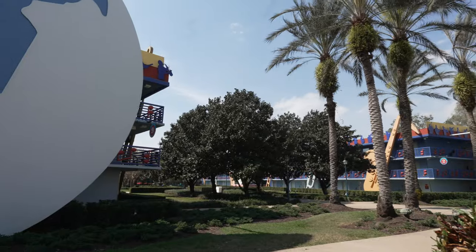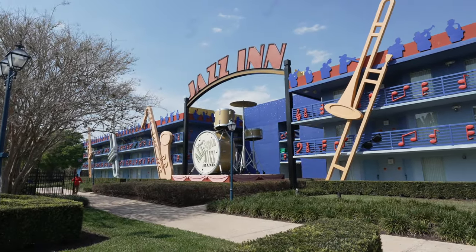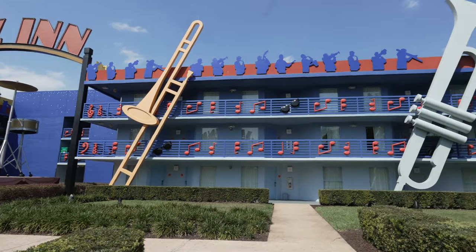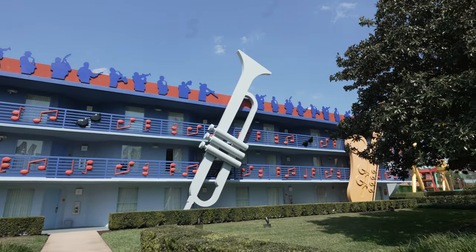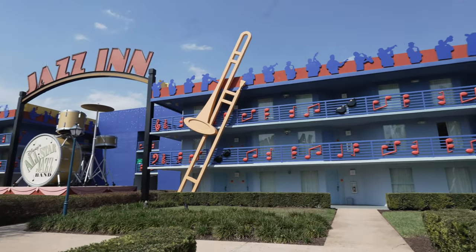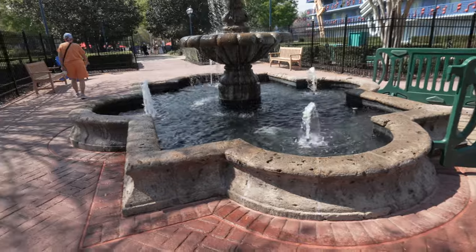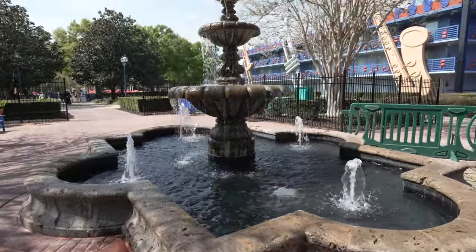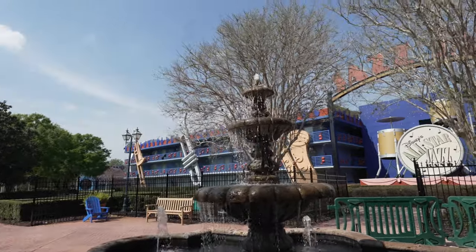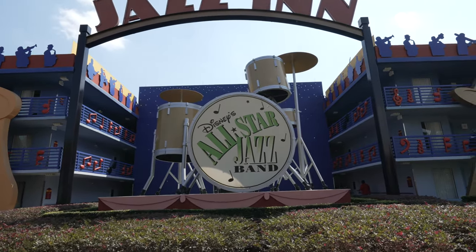So you have two buildings here. And you can see out in the front of the Jazz Inn, you've got your drum set. Pretty cool theming. Should add that these rooms are very much like Pop Century. So they've all been refurbished except for the Sports. All-Star Sports has not been yet, our understanding. Some of them have. And here's the little fountain that they have here in their little courtyard. Nice sitting area at the Jazz Inn. All-Star Jazz Band.